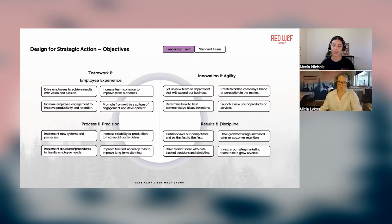If we look again at that process and precision quadrant, improve forecast accuracy to ensure long-term planning. So again, the words have slightly changed to suit the team, but they still will match quite well to the quadrant area. So again, the objectives will still suit each quadrant. Just a really good example here of the differences between the standard team's objectives and the leadership team's objectives.